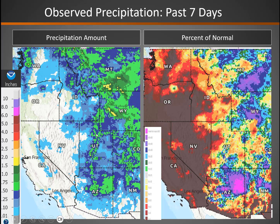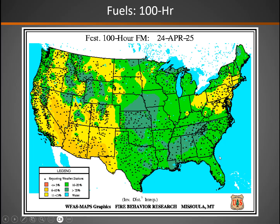Precipitation the past 7 days, most of it in the eastern part of the geographic area. You can see the percent of below normal, 0 to 5% in that dark red or brown color, and somewhat closer to normal as you head further to the east.